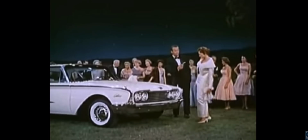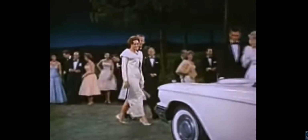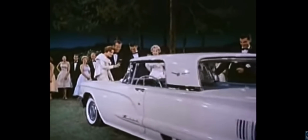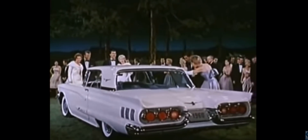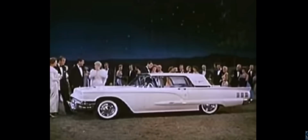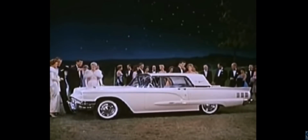And now, the world's most wanted car. Thunderbird, the finest of fine cars, the last word in Wish It Were Mine cars, the dream car of the wonderful new world of Fords. The 1960 Thunderbird. Finally, the car everyone's been waiting to see.